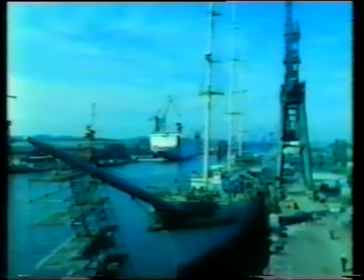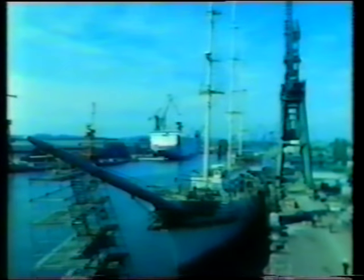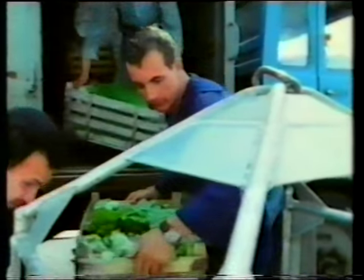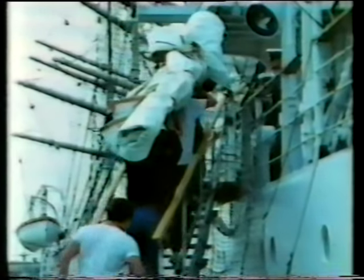Completed and delivered to the Russians. 4 more will be built for that country's sail training program. Dar Młodzieży preparing for the longest voyage ever undertaken by a Polish sail training vessel. To Australia via the Cape of Good Hope, back to Poland via Cape Horn.